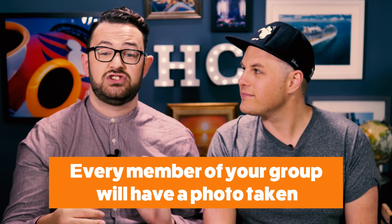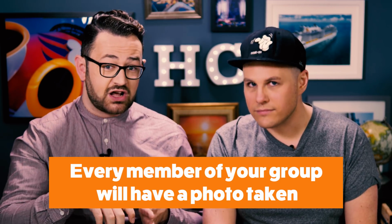Once you're checking in and getting your card, you'll get your photo taken. This is just so security can see the person with the card is the person, so when you get on and off the ship at ports, they know who you are. It's like an extra security thing, which is really good.